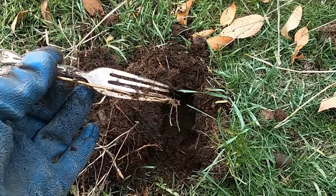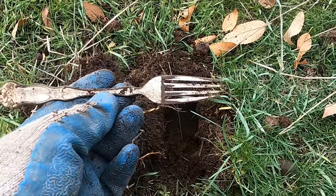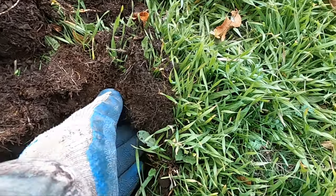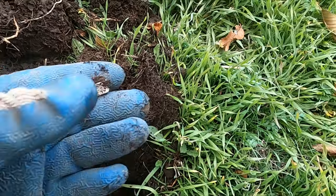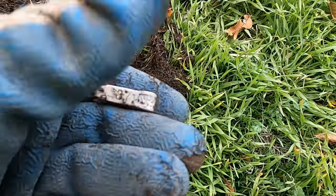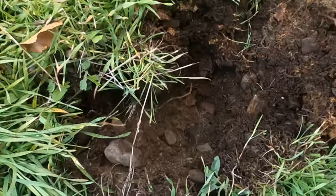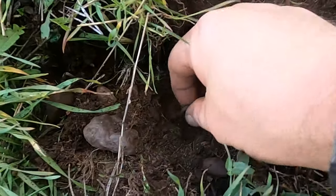The funny thing is, I feel like you almost never find forks. They're always spoons, so that's kind of neat, actually. Hey. I think I got me a sheep tag. All right. Let's see what number we got. Number 87.